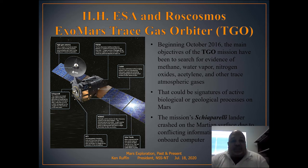This image shows the various instruments on the trace gas orbiter, which began operation in October of 2016, studying various gases from Mars that could be evidence of biological or geological processes on Mars. In other words, could be signs of life or could be signs of active geology, such as earthquakes or volcanoes. So it's conducting those analyses, studying the atmosphere and trace gases in the atmosphere from Mars's orbit.